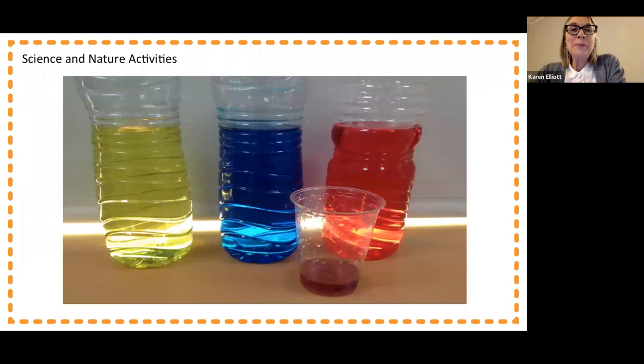And of course, it's really important that we do not everything on paper as well. And kids love science activities. And this is a super simple one where you just get three bottles of colored water. You have to set it up really carefully.